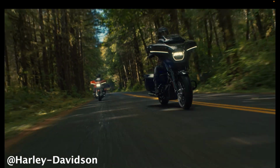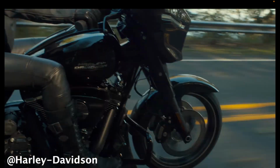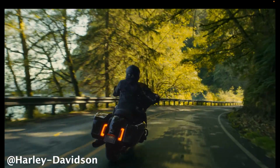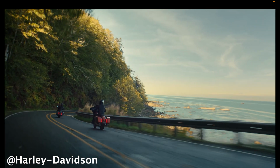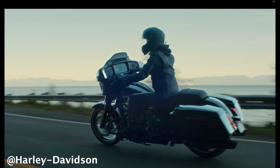I think the best way to experience nature is on a Harley Davidson. It's a way to connect people back with the land. I would say just a motorcycle in general. But what America really is.